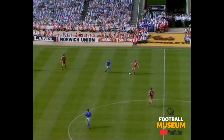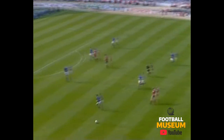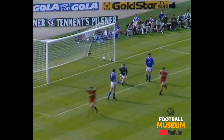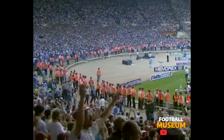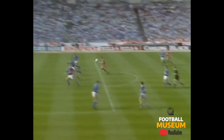Houghton. Whelan. McMahon. Barnes. Rush! Goal! 3-2 Liverpool. Ian Rush gets his second. And this now becomes one of the most dramatic FA Cup finals of recent times.